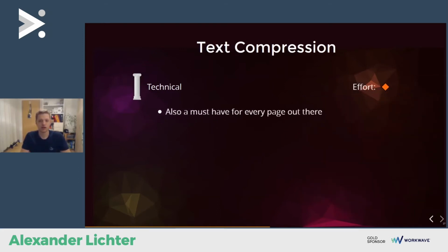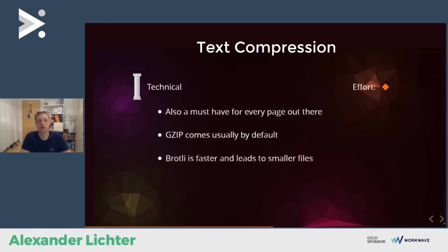Right, text compression, a bit undercover and a bit underrated, because again, it's a must-have. We don't think a lot about it. If you've heard of gzip, that's the default algorithm used. I would say on at least 80% of pages it's there. And it's important, but gzip is old, and in 2015 Brotli was broadly seeing the light, a new compression algorithm from Google, fully open source, and it's not only faster but also leading to smaller file size. So why not use it?